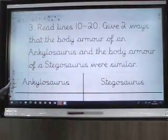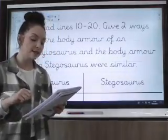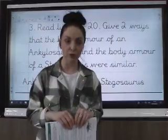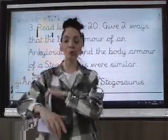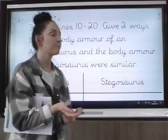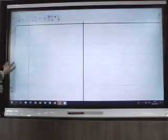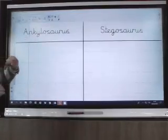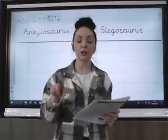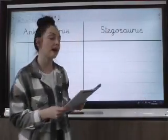Question 3 then says, read lines 10 to 20. Give 2 ways that the body armour of an ankylosaurus and the body armour of a stegosaurus were similar. Remember, when 2 things are similar, they are either the same or nearly the same. Okay, so just to make it a little easier, I have got a little table ready. So I've got one side for ankylosaurus, one side for stegosaurus. Okay, but we want 2 ways. So I'm going to do 1 way with you, and then I want you to have a look at the text and see if you can find another one.